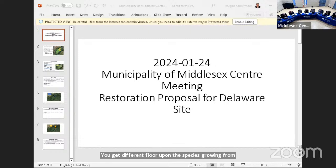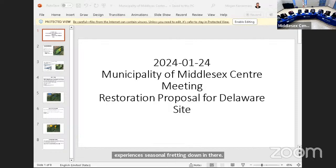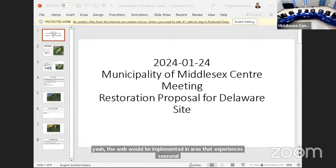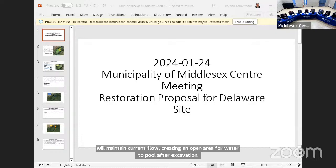The wetland would be implemented in an area that experiences seasonal flooding. You've seen on the map, it's in an oxbow right on the Thames River. So it's in an area of high significance as well, being so close to the Thames in that oxbow. The wetland would naturally capture surface water runoff surrounding the wetland. The proposed wetland will maintain current flow, creating an open area for water to pool. After excavation, the native tall grasses will be planted on the disturbed areas to stabilize the soil.